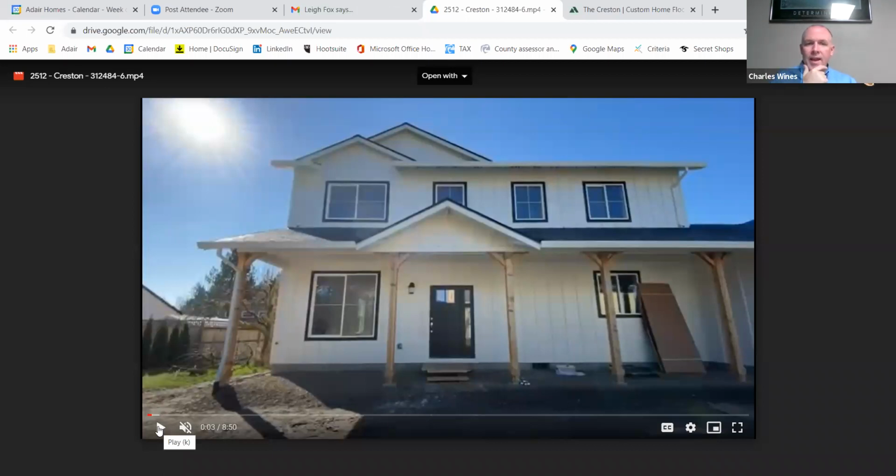Standard on the roof is an IKO architectural roof, limited lifetime warranty. So a really nice roof. Everything we use is Hardie plank on the exterior of the house. The trims, the corners, it's 100% Hardie around the whole house. A lot of builders will use inexpensive trims, or they'll use T111 on the sides. We don't do that. Everything on the home will be a Hardie product. So an excellent product all the way around your house.